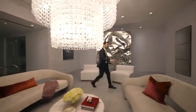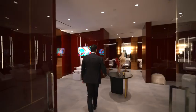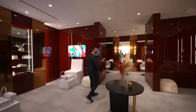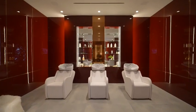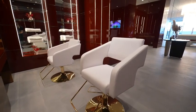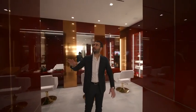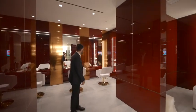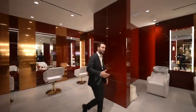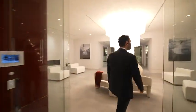This is a full-size salon. Maybe full-size doesn't do justice. It's like a commercial salon. You have pedicure chairs, you have hair washing stations, you have chairs for you to sit down and get a haircut. And they have this nice rose gold and burgundy wall panels here, which is kind of a retro detail. LED lighting throughout, another space. It's part of your spa. Now coming back here, your spa continues.